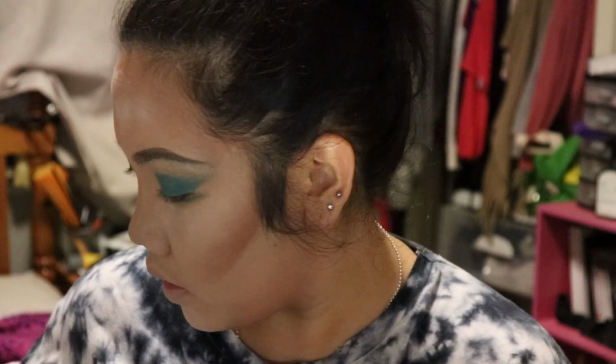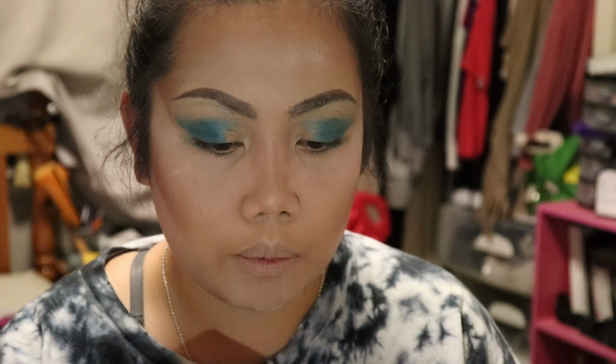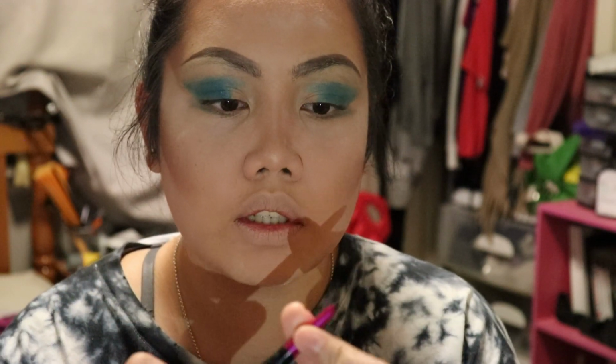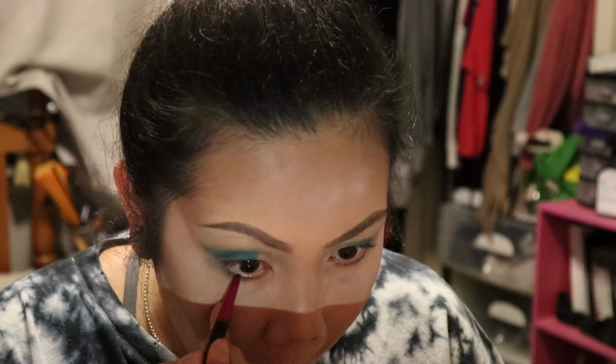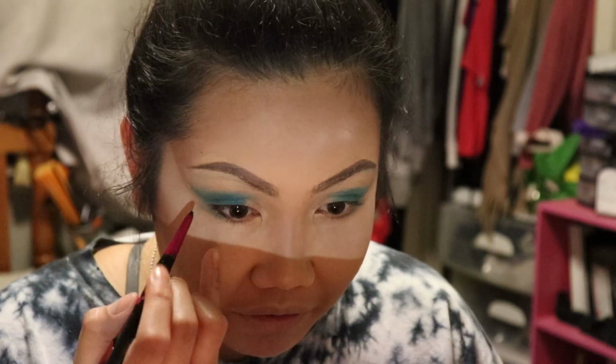Just gonna line my eyes with the eyeliner. So, eyeliner na gagamitin ko ay the Pink Panther eyeliner from ZA. It's the twisty ones, which I like because I don't have to sharpen it. Anyone do a weird face when doing eyeliner? Like, the frick?